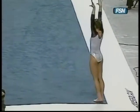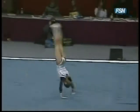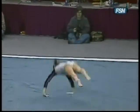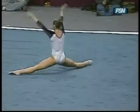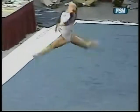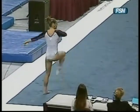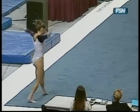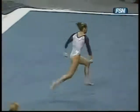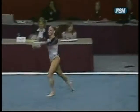That's not it. 2.5 twist, and you can tell she was a little short on that. She might have actually watered down. She was supposed to do a punch front out of it. Again, maybe playing it a little bit conservative. Maybe the ankle's bothering her. Great amplitude on that leap. Front layout, an easy dismount for her.